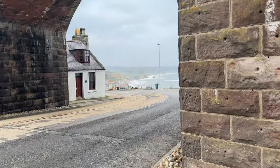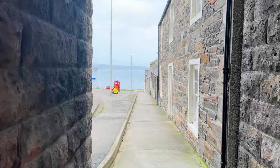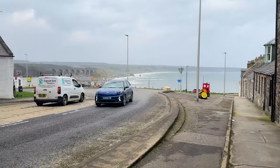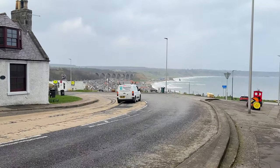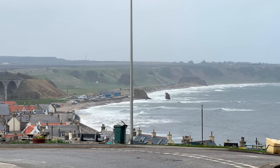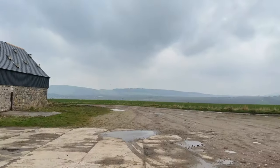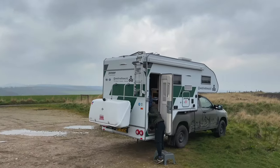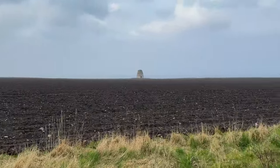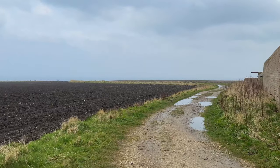We had a little wander down, and this is a stunning bit of coastline. The bay itself looks absolutely lovely, and it would be absolutely beautiful in the summer. We just happen to be here in March. The weather is not too kind. Lovely little beach.